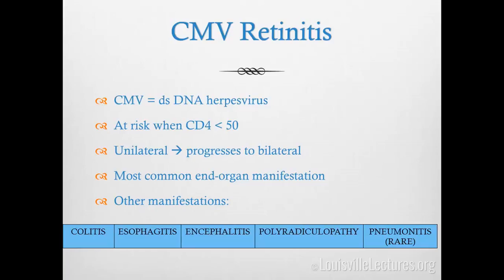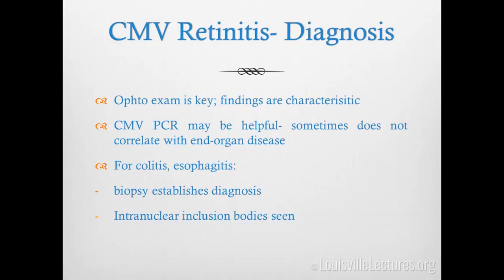And other manifestations we already talked about: colitis, esophagitis, encephalitis. You can have a polyradiculopathy described as CMV, and pneumonitis is rare. The ophtho exam is obviously key, and a good ophthalmologist can tell you by the clinical appearance that this is CMV retinitis. You can do a CMV serum PCR. It's not super helpful in terms that sometimes you can have colitis with a low PCR. Sometimes you can have a high PCR but no disease. So it's important to make an appropriate correlation. And for things like colitis and esophagitis, the biopsy is what's going to establish diagnosis. You're going to see the intranuclear inclusion bodies, okay?